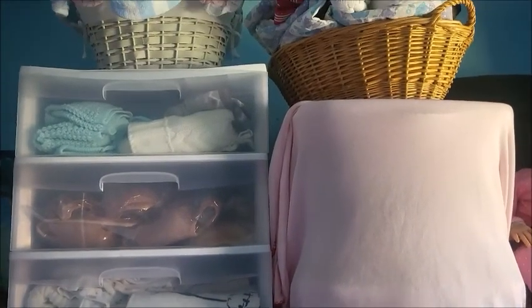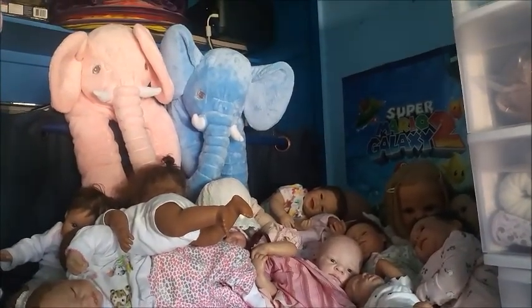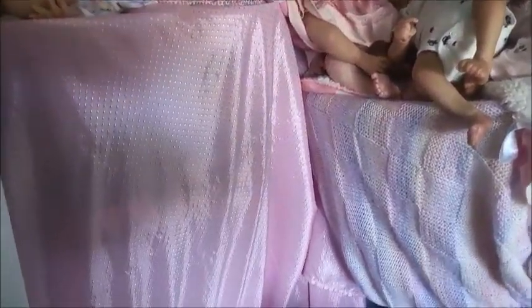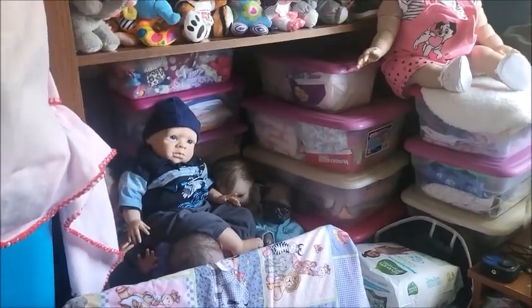But I have some more drawers and bins that I just covered up with a blanket. There's babies in those baskets. There's a whole bunch of babies in the corner. Here's my elephants I love from the things way up there. My son still has a closet full of his belongings. There's more bins. There's a baby down there. More storage. Another baby right there, sitting on the chair. I can't really see it right now. I'm trying not to show too much of my mess.